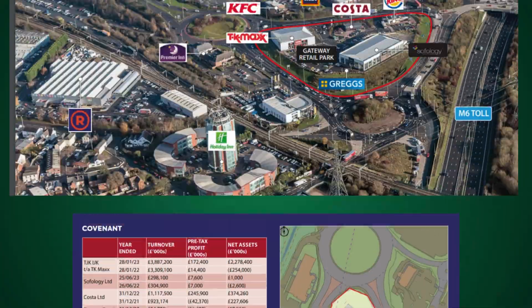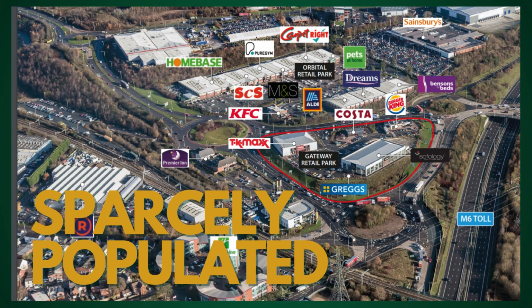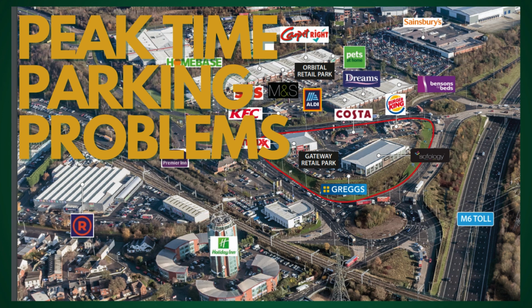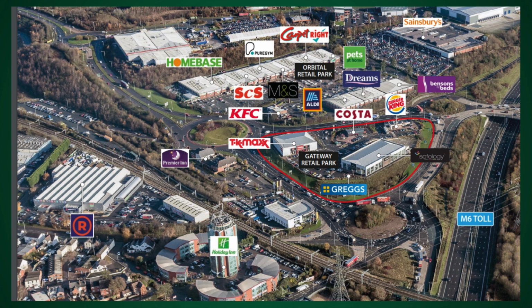Let's explore the risks. Cannock is a fairly sparsely populated town with average affluence when compared with similar locations in the region. This is underpinned by relatively modest house prices. Therefore, customers are less likely to be at the premium end of the consumer scale. Parking on site seems to be sufficient, however I could see this getting quite congested at peak times. It is probably safe to assume the Costa and Greggs units have been built on land formerly used as parking.